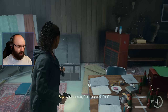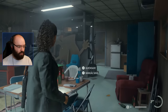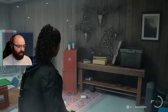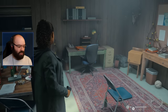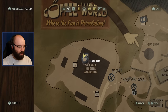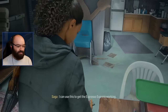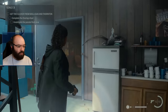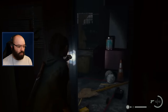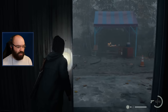What's missing from the parade float? I need to put it together. Okay, I think with that in mind, we should be able to get the rest of the things now. There's a fuse. Oh, a fuse. Right there. I can use this to get the Espresso Express working. Okay, there you go. Right, I dare say, investigation complete. We can now go and find the things that we want to find.